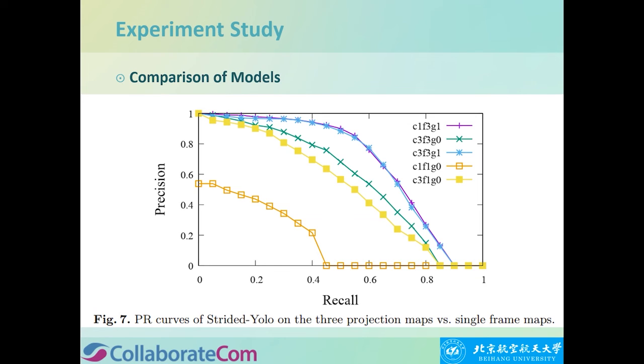Fig 7 shows the PR curves of our model trained on the 3 stacked projection maps and single frame maps. It can be seen that with more frames, the model can achieve better performance. By eliminating the ground, the models can achieve higher performance.